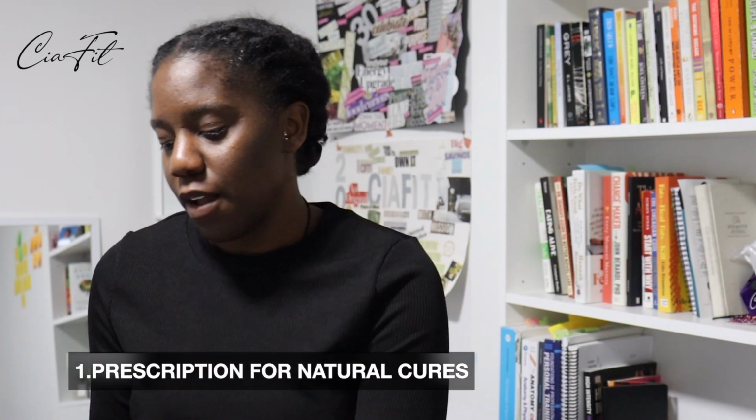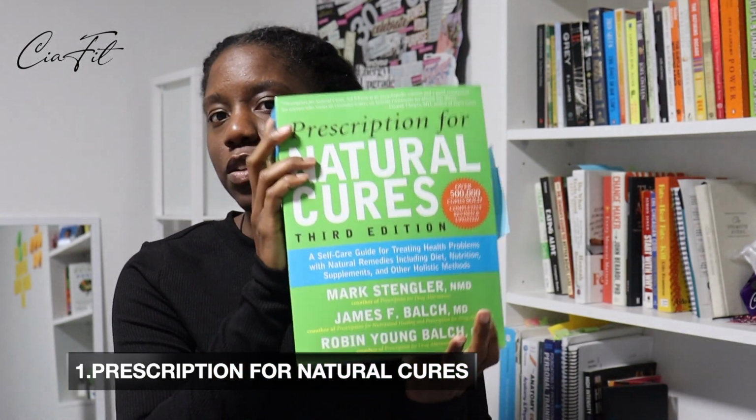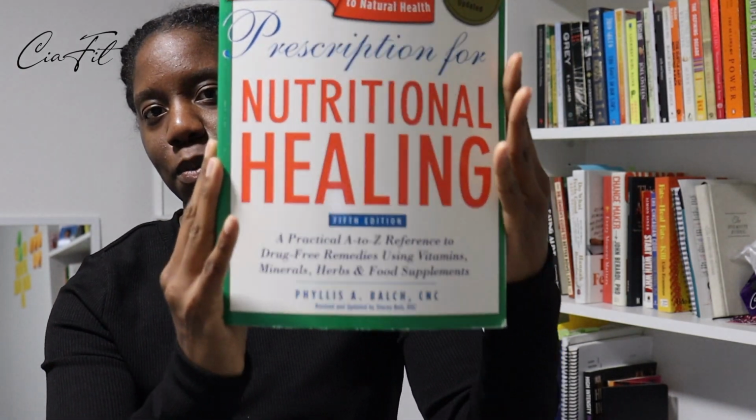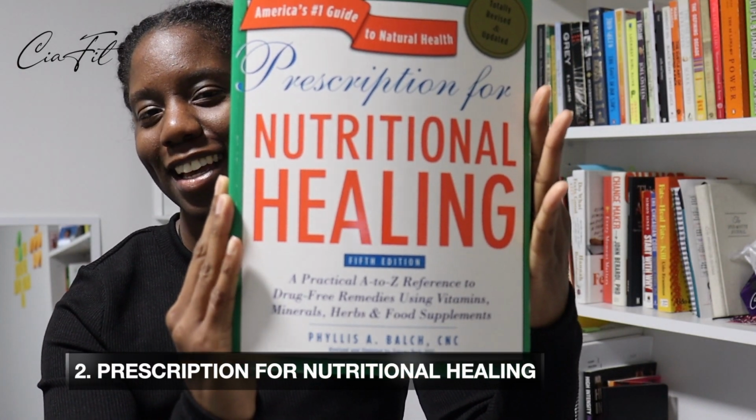Alright, let's get started. My first 2 books that I have here are kind of the same, but they are different. We're going to start with the Prescription for Natural Cures, the 3rd edition. This is the book here. And then I have Prescription for Nutritional Healing, and this is the book right here, so you guys can see.